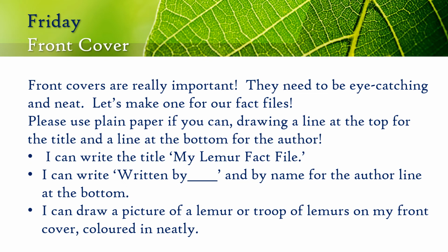So front covers are really important. They need to be eye-catching, they need to be neat. Don't forget Mr. Burns and his presentation superstar certificates. It's really important here at Pelham. It's one of our big things at the moment, is to focus on presentation and making sure everything is your best work. I've said here, please use plain paper if you can.